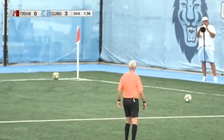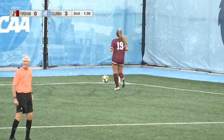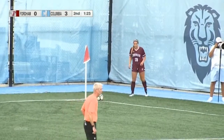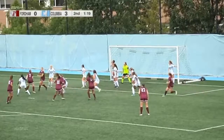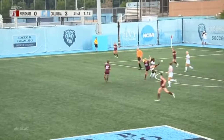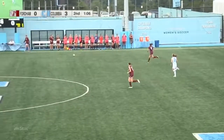Just over 90 ticks to play in New York City. Today in this battle of Metropolitan squads, it's been all Lions. A year after Fordham took this matchup 2-0 in the Bronx, Columbia has asserted itself in this early season encounter. It's a bullet that's deflected, sent away. It was blocked by Rachel Alexander there, the forward for Columbia.